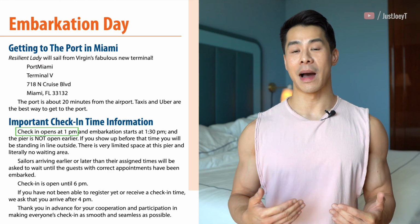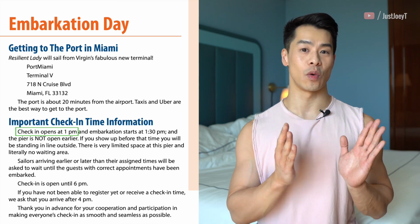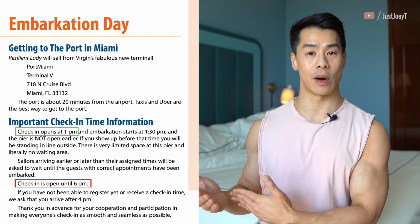But whatever you do, just make sure you get there before check-in closes. That's like the absolute deadline for when any and all of the passengers need to show up. Make sure you just arrive well before that time. In my case, for the cruise I'm about to go on later this afternoon, check-in opens at 1 p.m. and it closes at 6 p.m. So 6 p.m. is the deadline for when all the passengers must show up before.